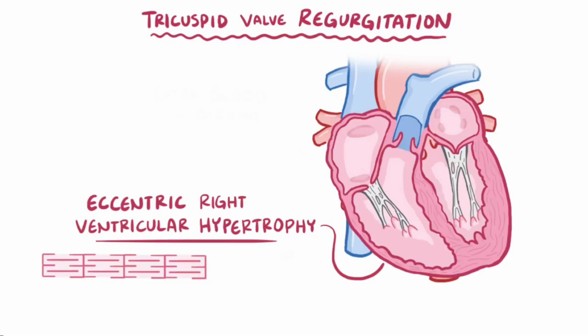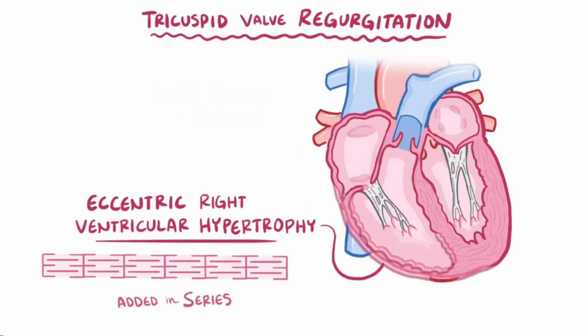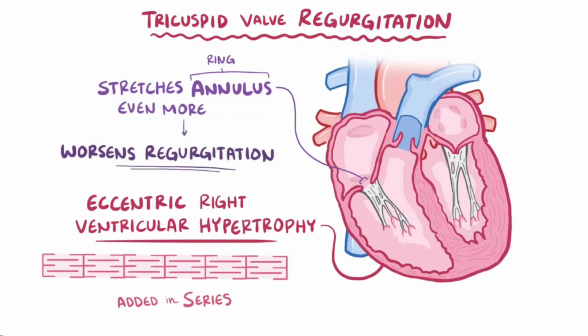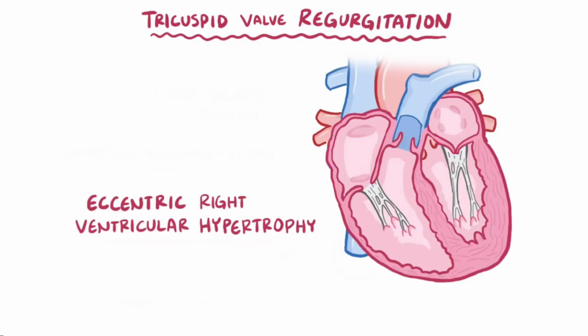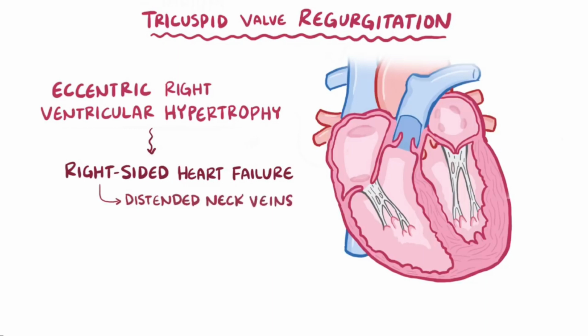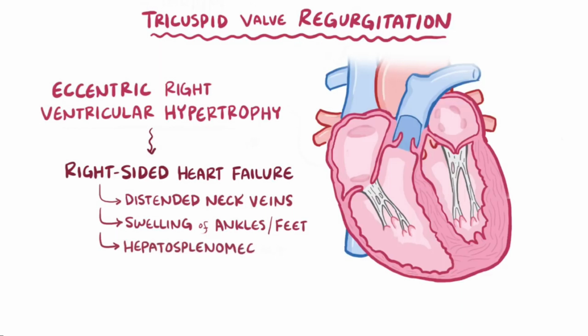In this situation, new sarcomeres are added in series to existing ones. This remodeling or structural change in the heart stretches the annulus, or ring of the valve, letting even more blood leak back, and actually therefore worsening the regurgitation, which is a pretty vicious cycle. This compensation works for a while, but eventually the right ventricle might not be able to keep up and it can lead to right-sided heart failure, which causes symptoms like distended neck veins, swelling of the ankles and feet, and blood backed up to the liver, causing hepatosplenomegaly.